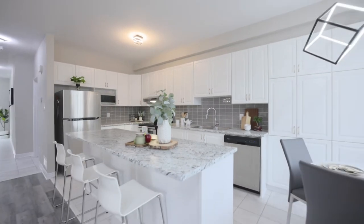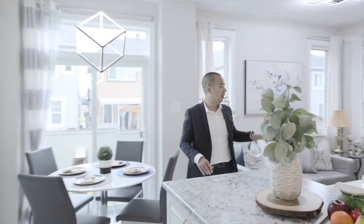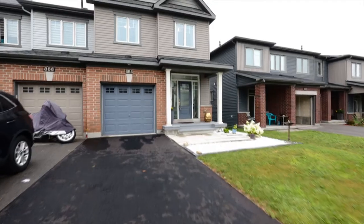One of the main selling features is this kitchen. Got a really long island and ample cabinetry spaces everywhere. Got a breakfast nook, you got an open concept living and dining room. This is 884 Kilbirnie Drive, and welcome to the tour.